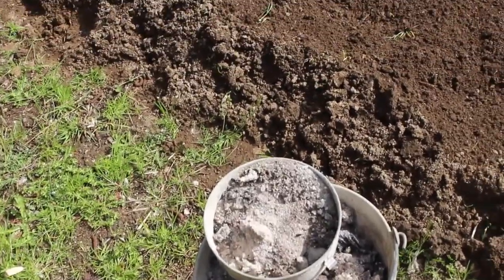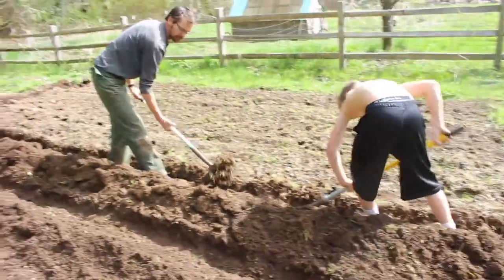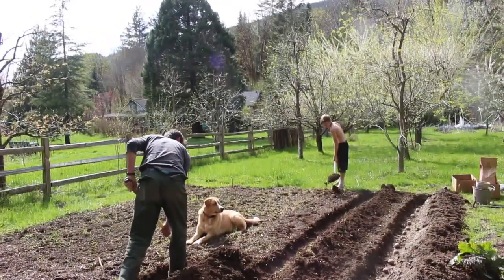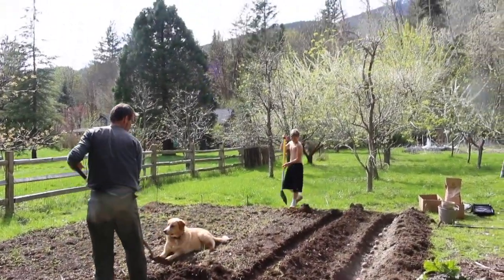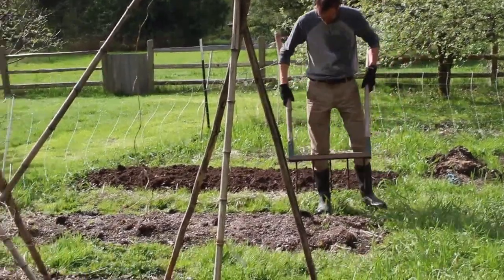So I'm sprinkling some wood stove ashes into the trench together with some fertilizer that the potatoes really like, that potassium. It's nice to have some helpers here with this back-breaking work, so I don't have to do it myself. That's where the onions are going to go in.